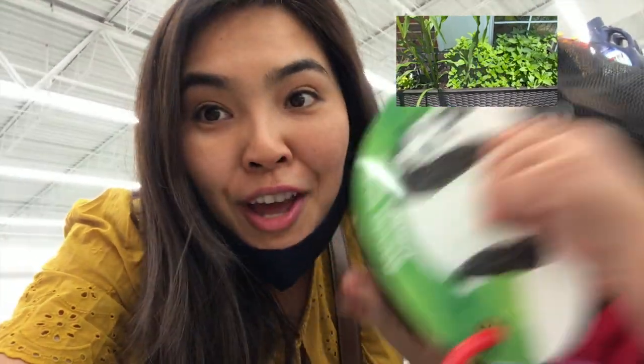We can make an ice cream too, because we have a lot of peppermint at home in my garden. So we will see if we're gonna do that or not.